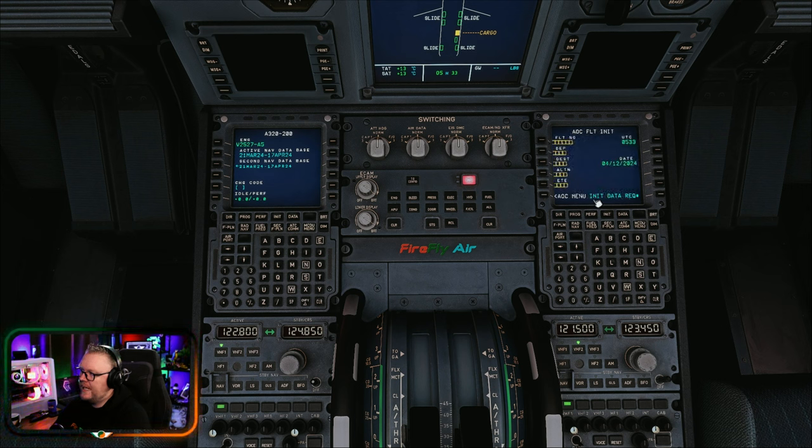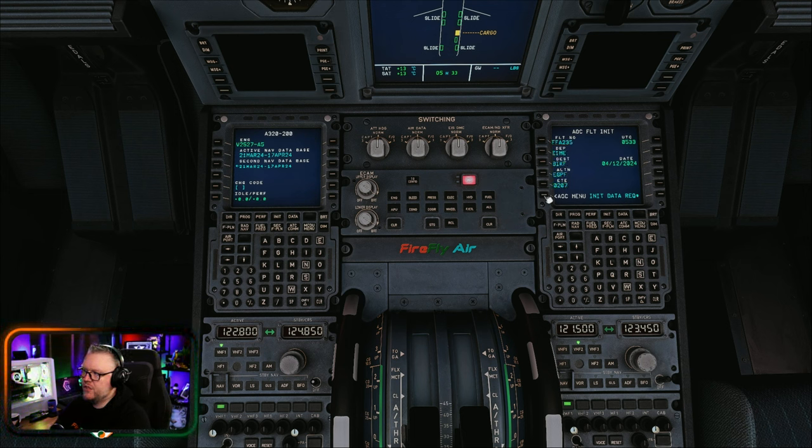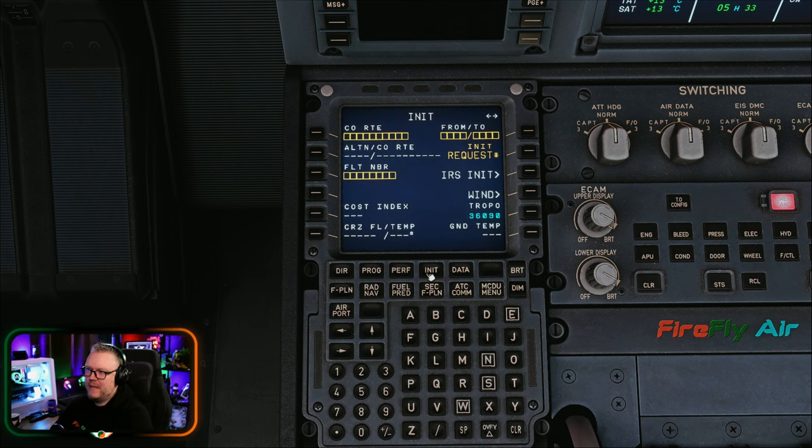I'm going to initiate data request. So that's going to pull all the information from the tablet and also Simbrief. So it's going to load in all my facts and figures, and there they are. Super duper, right? So they can live in there now for the moment. On this side, we're going to go in and make sure that our nav data is correct. It's active from the 21st of March up until the 17th of April. And from here, I'm going to hit the init page.